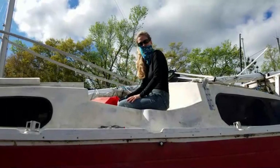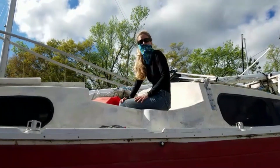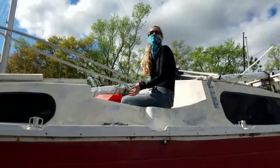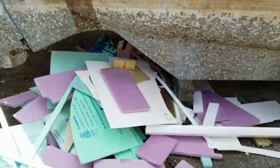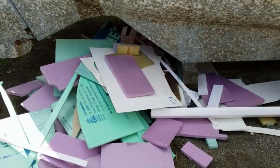So what are we doing today? Trying to make the bedroom a bedroom again. Oh yeah, that's in it? Yeah, and that's not all.